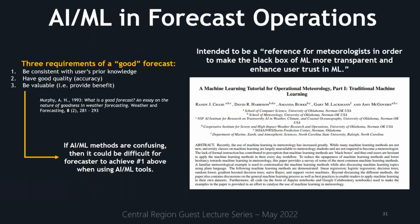So I just want to leave with one last thought about machine learning and AI in forecast operations. I came across this paper recently from Brandy Chase and co-authors down at the AI Institute for Research on Trustworthy AI in Norman, Oklahoma. And the motivation for this paper is they're looking at what are the 3 requirements of a good forecast? The forecast needs to be consistent with the user's prior knowledge, have good quality or accuracy, and be valuable. And this is all off of Murphy 1993 of what is a good forecast, a little paper there in weather and forecasting.